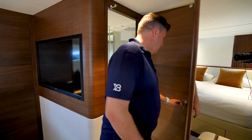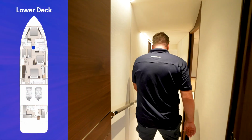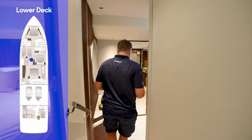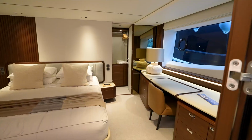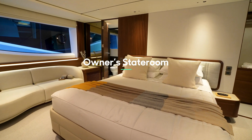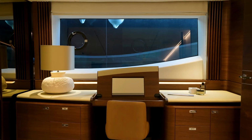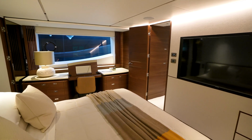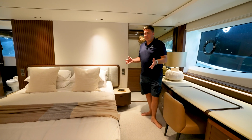But if we carry on heading amidships, we get down to the owner's cabin. Back down this passageway, there's a few level changes, as you'd expect, and then we're down into the owner's full beam ensuite, and it's another really lovely space. Got a great big desk here on the port side, dotted with storage, lift up lid here, a little bureau in it, mirror, space for jewellery, and then the bed. It's totally flat around here, this floor space, plenty of clearance above my head at 6 foot tall, so it's a very easy cabin to move around in.